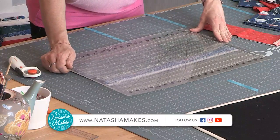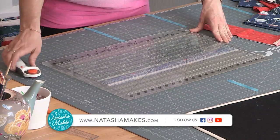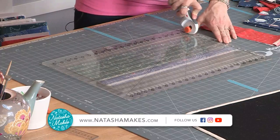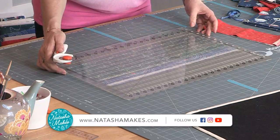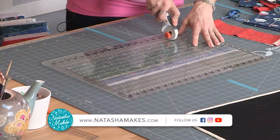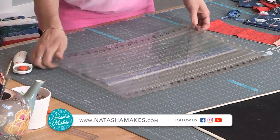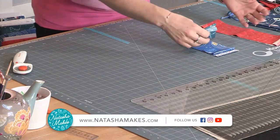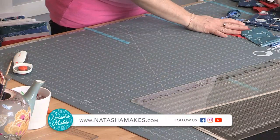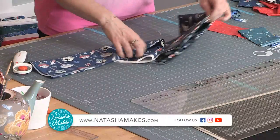And again, I'm going to line up my bottom along there. I'm going to cut off those edge bits there. Make sure that I'm nicely aligned. Again, it's 3.5 inches that I want there. And there it is, done. 3.5 inches, done. Really easy. I've got 2 more fabrics left to do.